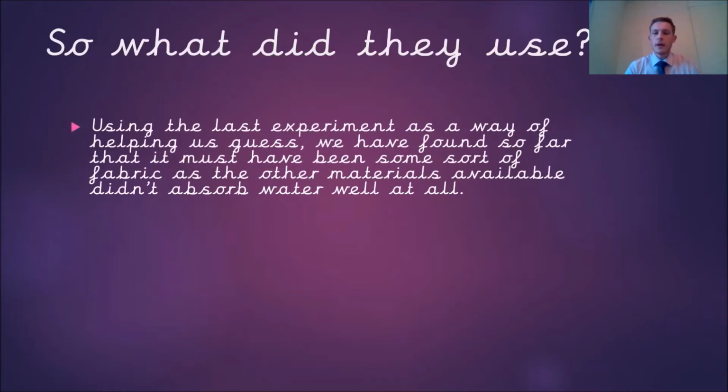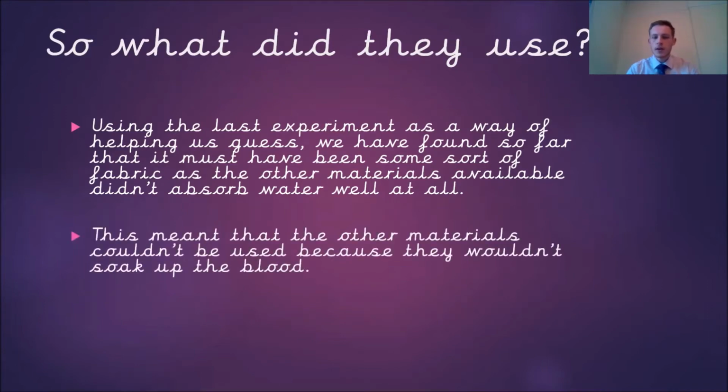So using the last experiment as a way of helping us guess. If you've not done the last experiment yet, you need to have done that, and then you need to follow these videos in order. So using the last experiment, we can have a guess at what we've found so far. It must have been some sort of fabric that they used, as the other materials that we tested didn't absorb water, or in this case, it would have been blood as well. So it must have been some sort of fabric. And this meant that the other materials couldn't be used because they wouldn't soak up that blood.